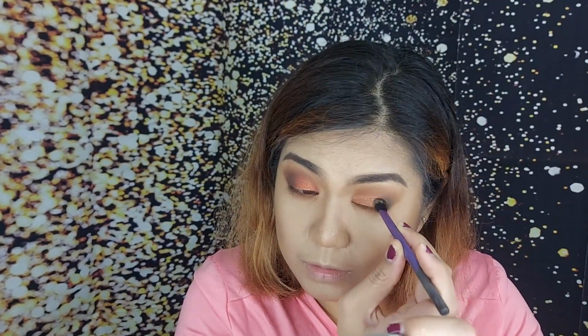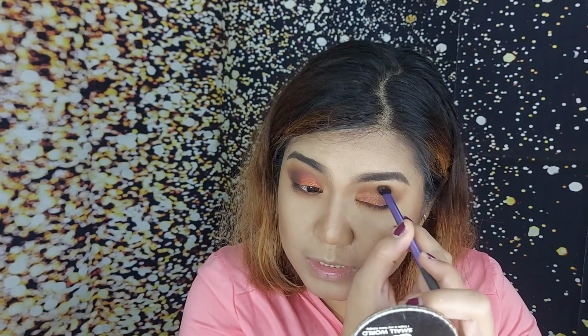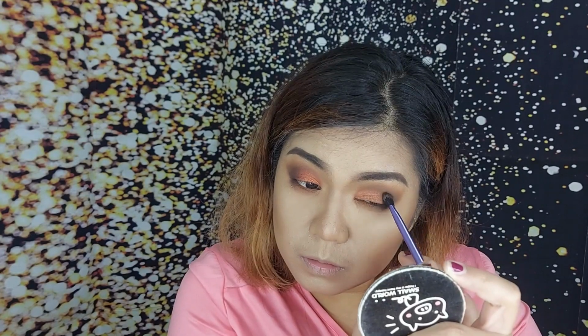And I'm patting it on. I'm expecting a lot of fallout kasi nga I'm trying to deposit as much pigment as I can. But I think unfortunately konti lang yung pigment. Let's try to wet the brush a little kasi I remember na ito yung nagbuo nung binasa ko nung pinoil ko siya. Ayan. So, mukha naman siyang okay. But, same as my previous review with this palette, si Wigwam lang yung medyo kulang sa color payoff.